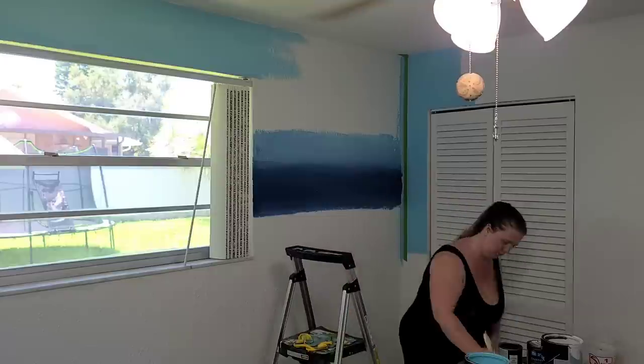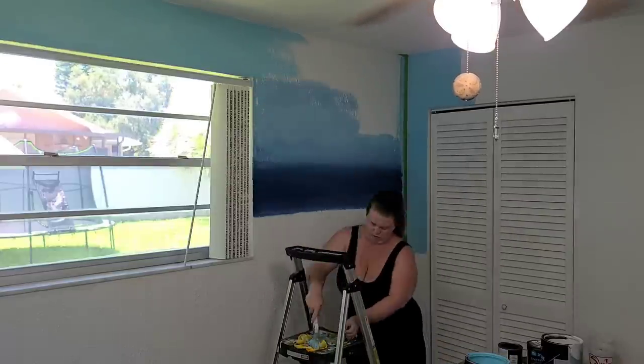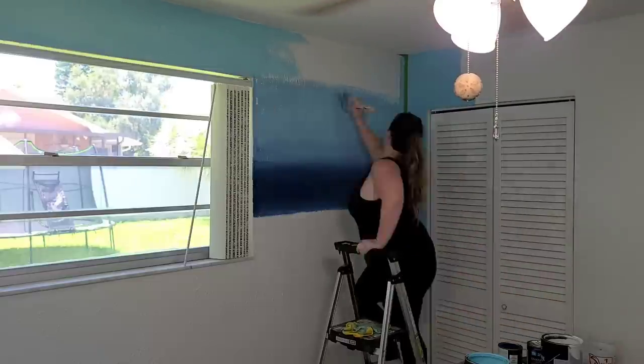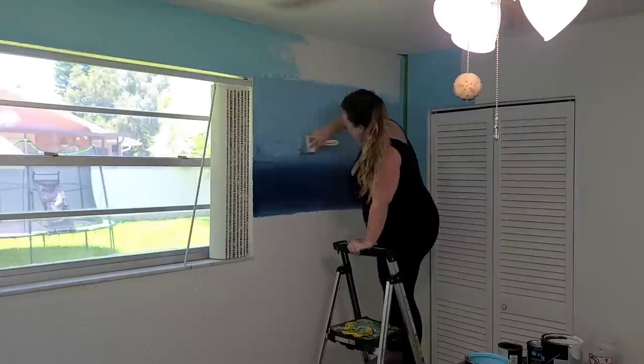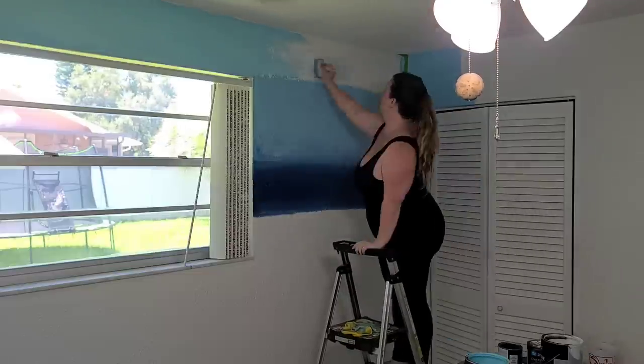So one of the reasons I love doing this type of stuff for my kids is growing up, my mom always did stuff like this. So when I was a good bit younger, I don't even know what age, my mom painted Cinderella's castle on my room and my sister's room.